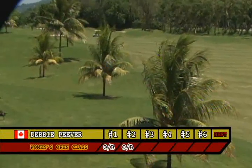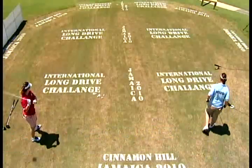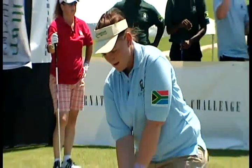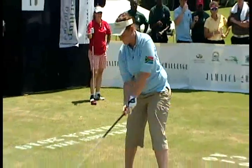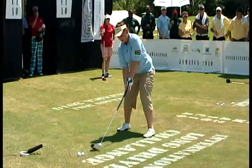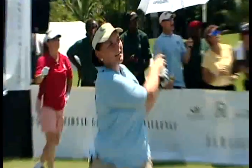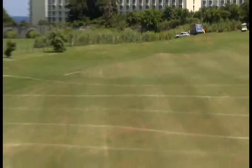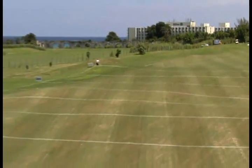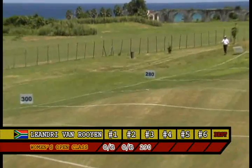Absolutely. You can see that wind blowing out from the tee box, which is an advantage to the hitters at this point in time. And look for a big ball here from Leandri. Well, Leandri did not find the grid in her first shot either. And now she'll step up and hammer this one. And that one looks like it might stick in as it bounces and does roll into the grid, and it will stop at 290 yards on her third drive.